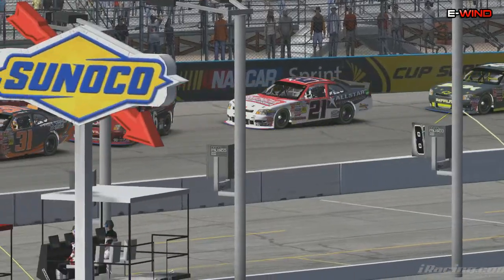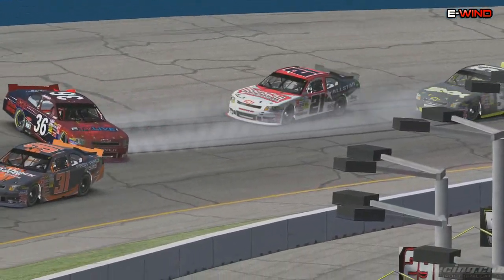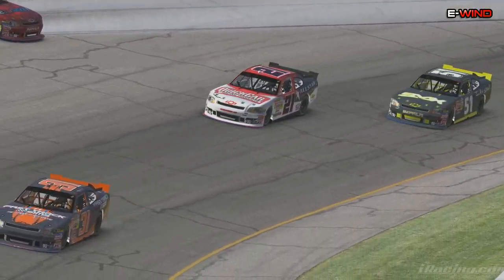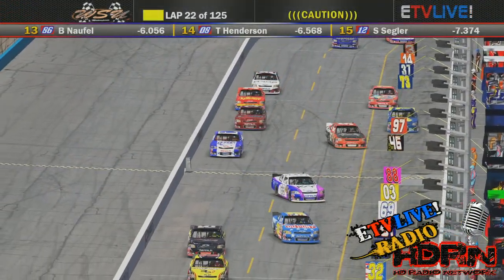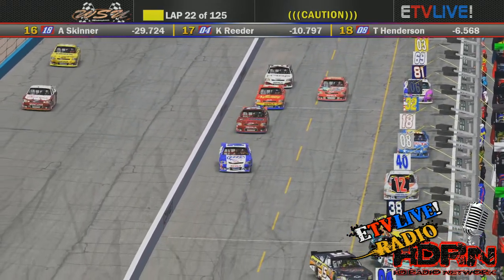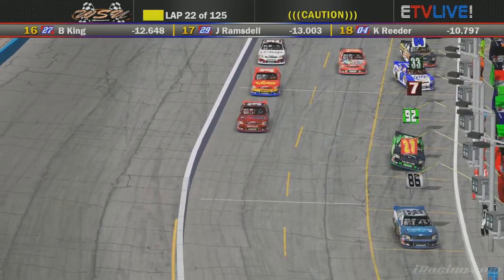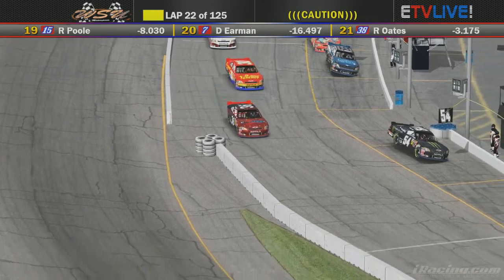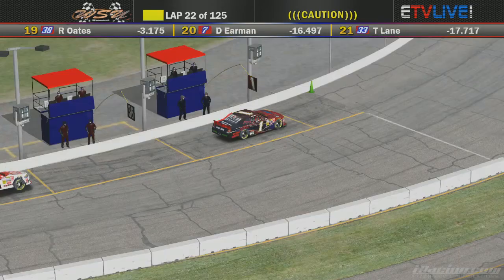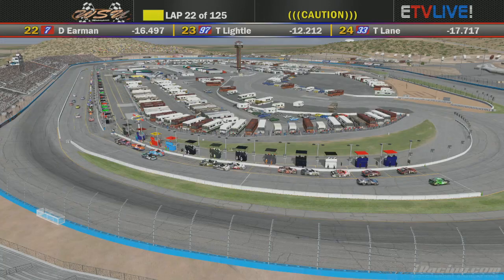The 15 is going to get into him after he started sliding, so add insult to injury as Ryan Poole gets into the spinning Kenneth Reeder car. We got cars on pit road right now as it's a very busy place down there on lap number 22. Very busy it is, as the 04, who just suffered damage, he might want to take some brake bias down after locking them up and sliding into the wreck. He might want to take down his brake bias, or actually, for that matter, go up on it so he can get on the brakes without locking them up and sending them sideways.